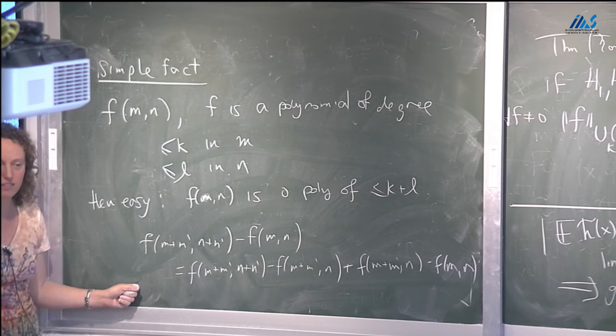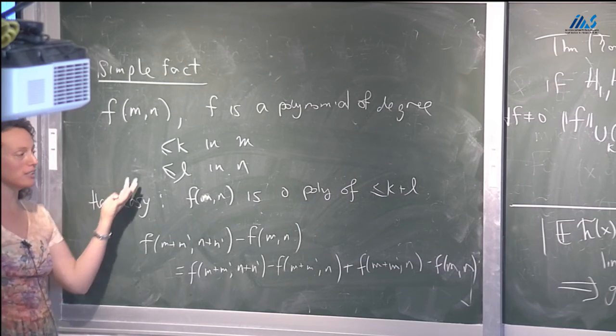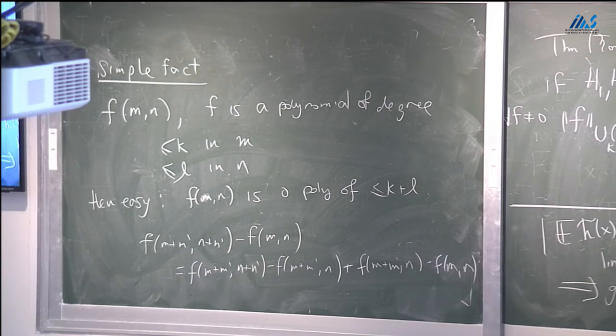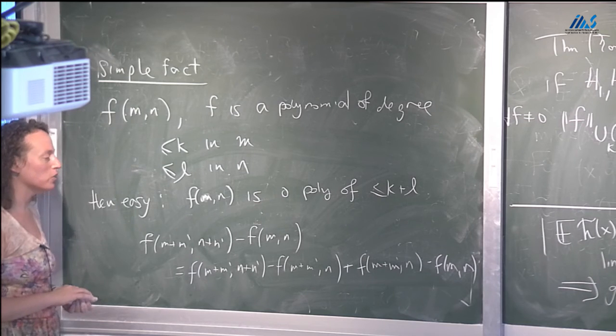So the question is how this simple fact is related to these norms. Well, these kinds of norms, these U2 norms or Uk norms in general, are very strongly related to the notion of differentiation. I can't explain it without being too technical, but let me say something about their ergodic point of view.